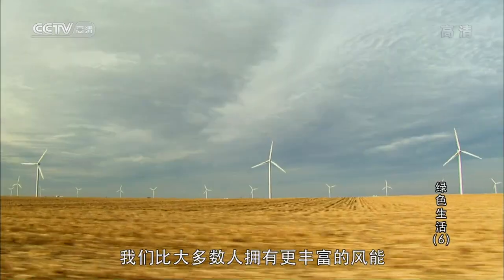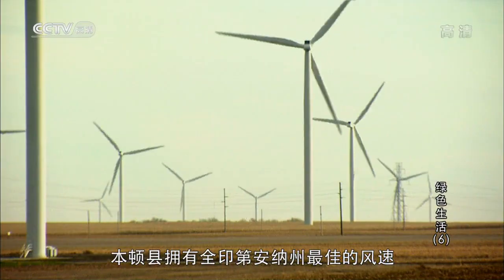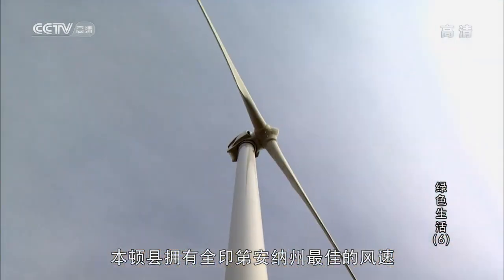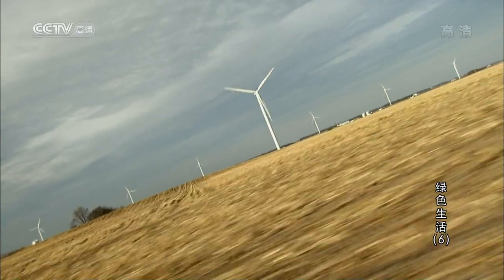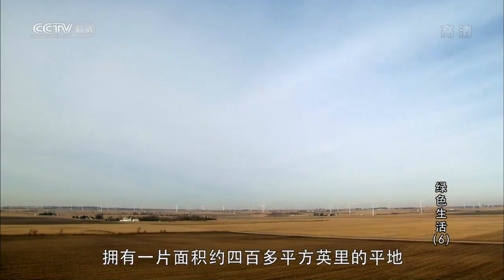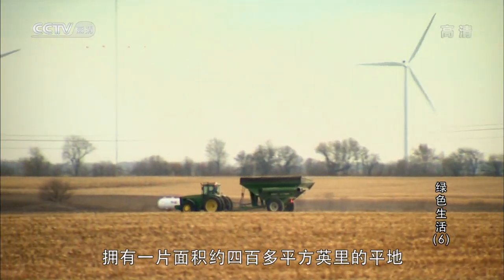But how did a wind farm end up in Indiana? We knew we had wind, more wind than most people are blessed to have. And anemometers had gone up. You could see that there were wind measurements being made. Benton County had the best wind speed of any county in Indiana. We were standing on the high grass prairies, which means we have a flat piece of property to hold 400 and some odd square miles of this county.